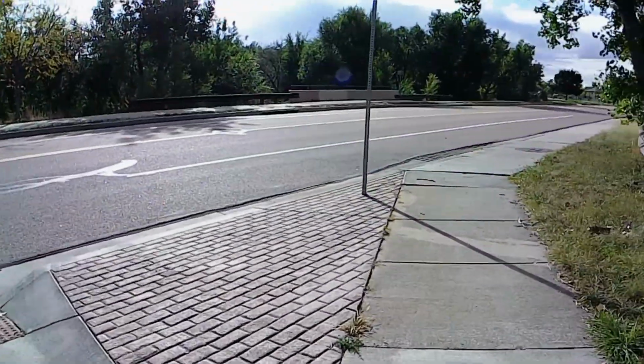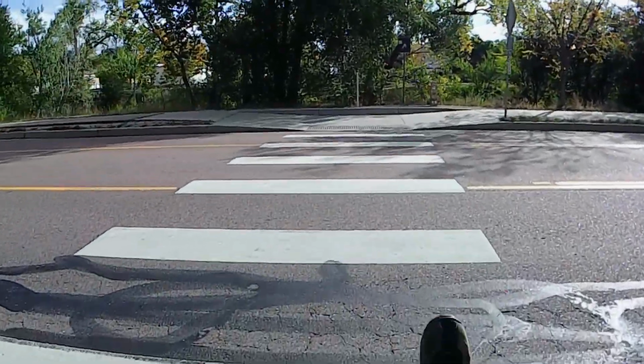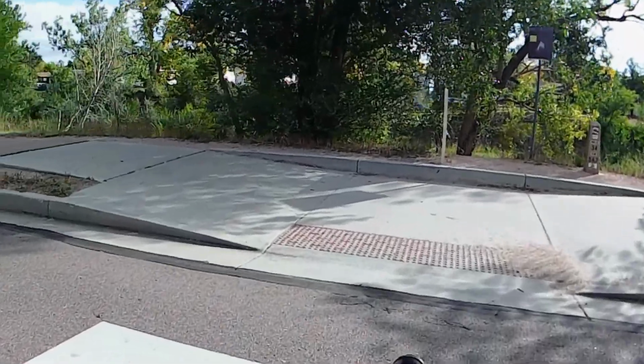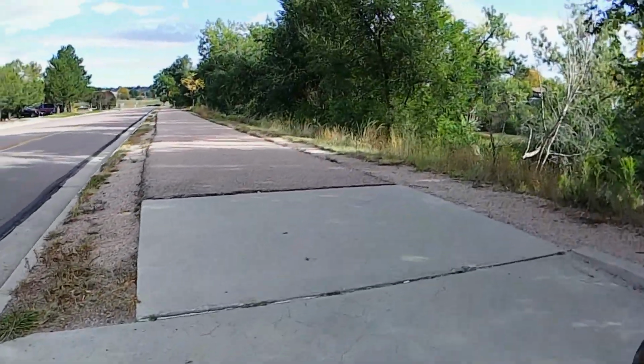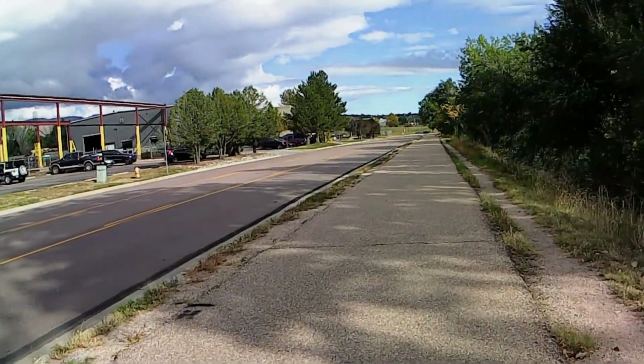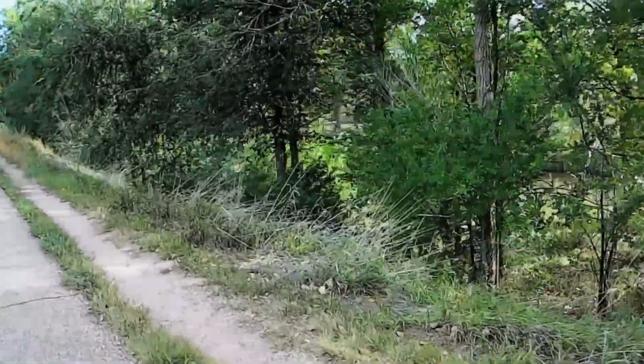Okay, we're going to pick up the Pikes Peak Greenway Trail. This is the main north-south trail, and we're going to head north up to Criterion Bicycles. It's a regular bicycle shop. It's not a recumbent shop.